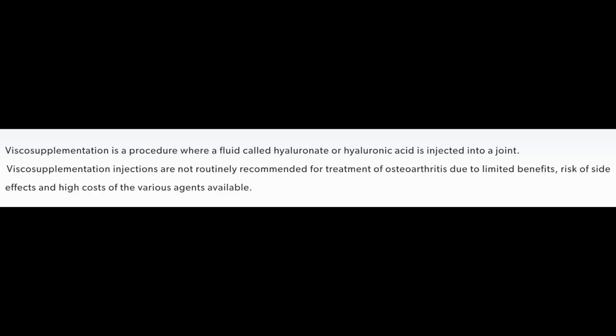Now, most of these studies, whether they're done by the companies or by others, are comparing it to a saltwater placebo injection. So here you have a drug that is expensive and has a risk of side effects. And most studies in the recent past have not been able to show a clear, significant improvement in symptoms with these drugs when compared to a saltwater placebo injection. And outside of the United States, even the Canadian Association does not routinely recommend these injections any longer.